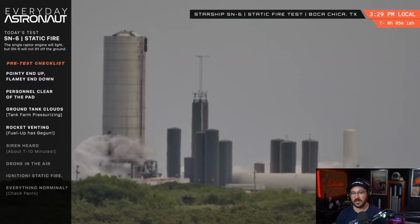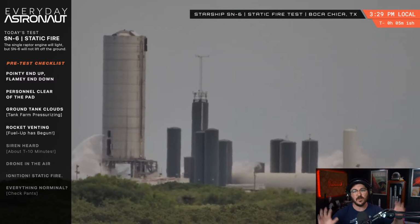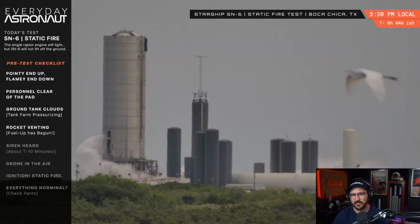Yeah, if you guys need to know what's going on here, take a look up at the top. We do have static fire at the top. Just read what's on screen, and you'll get everything you need to know. We've already confirmed the pointy end is up and the flaming end is down, even though it's not really a point, it's more of a roundy end up.